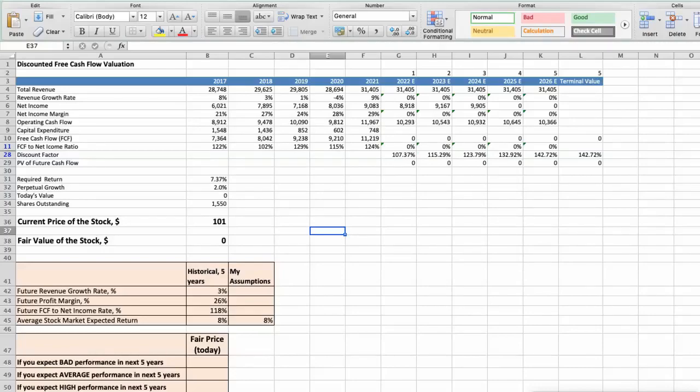This spreadsheet contains some financial data that we will use for the stock valuation. We see that the average revenue growth rate of the stock has been around 3% per year, for last 5 years. We see that the average profit margin of the stock has been around 26% per year, for last 5 years. Also we see that the average free cash flow to net income rate of the stock has been around 118% per year, for last 5 years. And we expect 8% per year average stock market return.